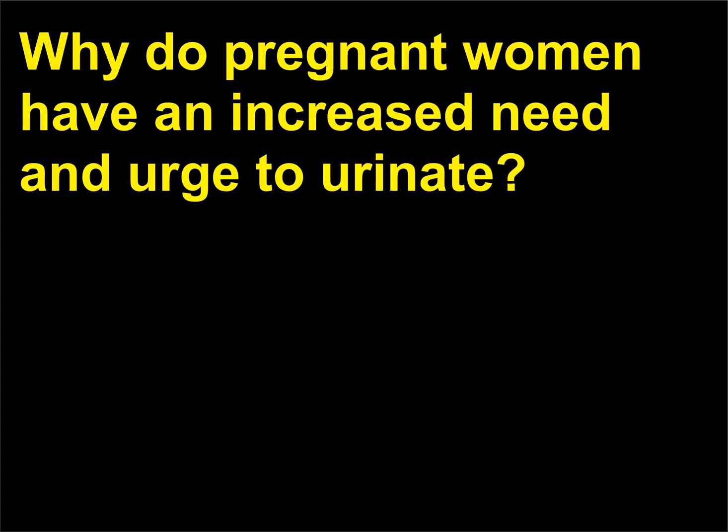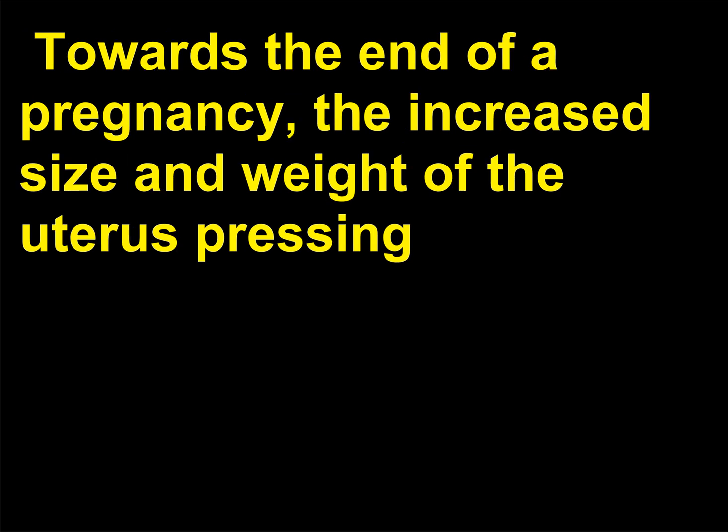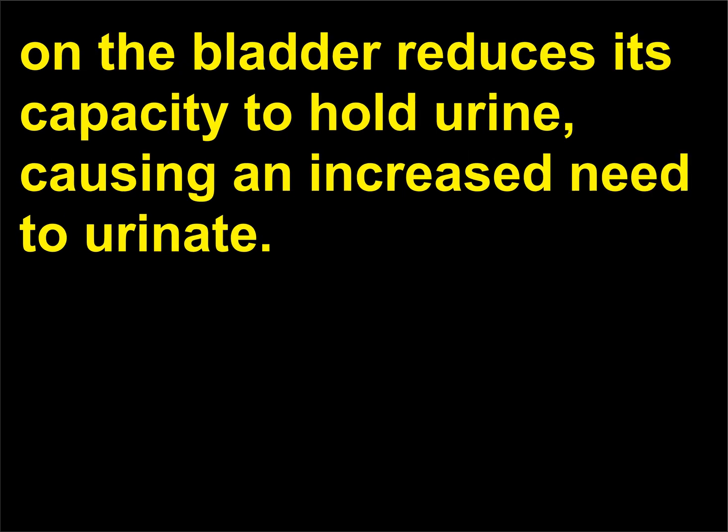Why do pregnant women have an increased need and urge to urinate? Early in a pregnancy, hormonal changes in the mother make the urge to urinate more frequent and more urgent. Towards the end of a pregnancy, the increased size and weight of the uterus pressing on the bladder reduces its capacity to hold urine, causing an increased need to urinate.